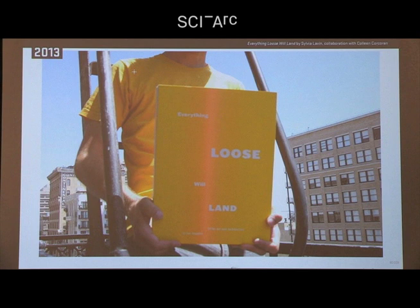Okay, then the book that was already alluded to, Everything Loose Will Land, by Sylvia Lavin, who is teaching at UCLA in the architecture school there.